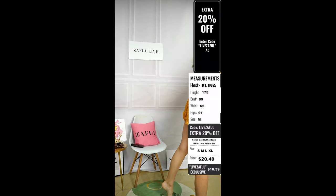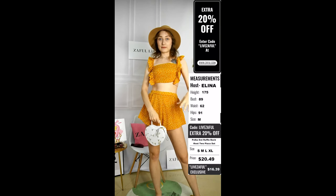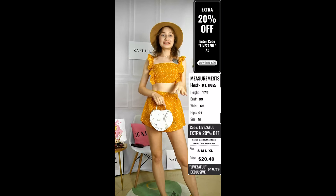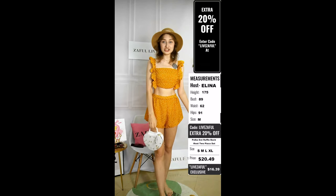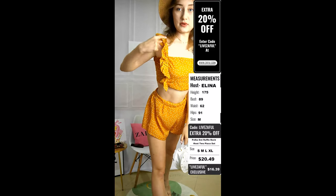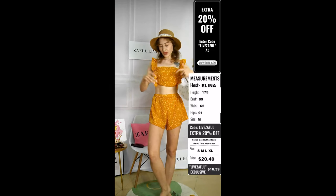Oh, yeah. I have this kind of bag, and I would like to make a combination, match up, and it will look so romantic, girlish, cute, and at the same time so stylish. And I like this wave lace here, and the square collar.